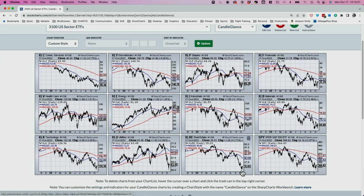Now, again, you've bounced a bit off of those lows, 100% understood. But let's take a step back and just look at the longer trend. These are sectors making lower highs and lower lows. I get excited when I see a sector not doing that, right? When you see a sector or a chart trying to make a new low and failing to do so, that's when you can get encouraged.